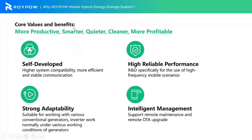Core values and benefits of our products can be summarized as more productive, smart, quiet, cleaner, more profitable. And the features of our products can be summarized as self-developed. We adopt an all-in-one design, so it is more stable and more efficient. Because we use a special design for high frequency mobile schedulers, our PC15KT can work combined with DG, so it can work in the various working conditions of generators.